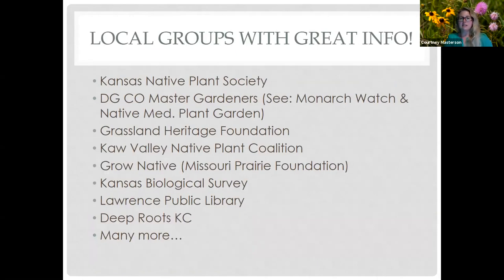And then here's a nice list of groups that can provide you additional resources for native gardening. I've worked with all of these folks. And like Melissa said, you can still get seeds in the seed library through the Lawrence Public Library. So if you just don't have it in your budget to try native plants this year, try some seeds and reach out if you need help getting those germinated. It's tough when you're starting this late in the year.